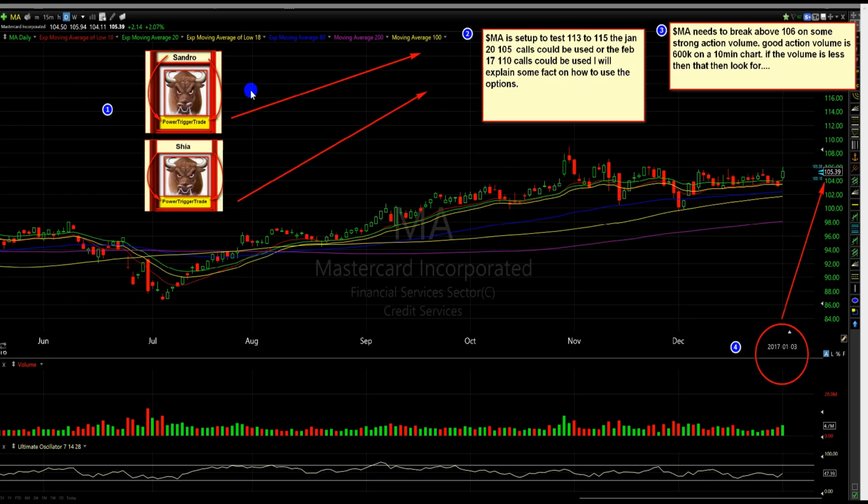So this is a Power Trick or Trade Sandro and Power Trick or Trade Shaya idea. Shaya brought this up to me. We talked about this in the new year. I never posted it. I wanted to look for at least a good confirmation day coming in. We got that today, and so I wanted to talk about the setup here, because this could have an earnings run, and there's a couple of good options to be used. If we do get a good earnings run, this could make some good money.